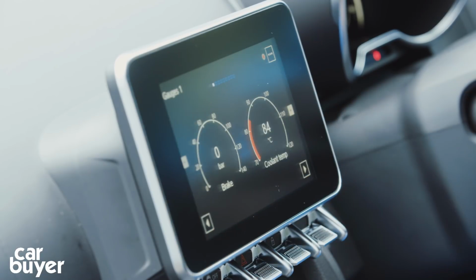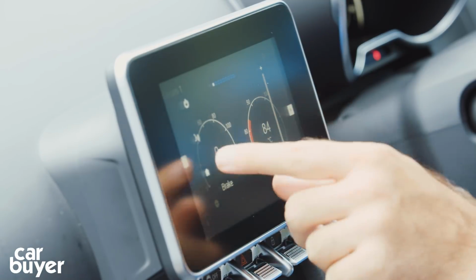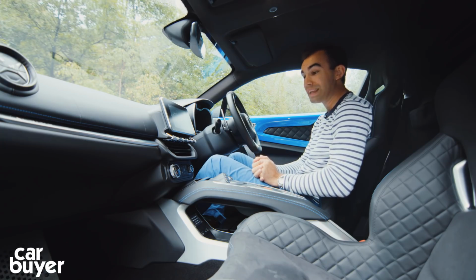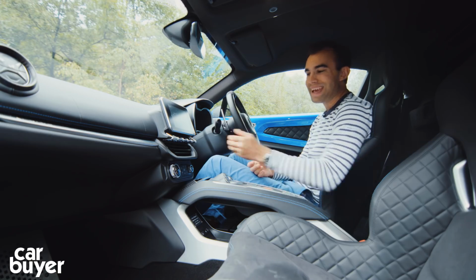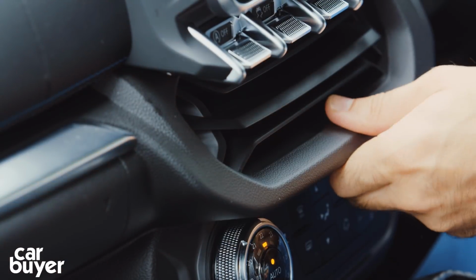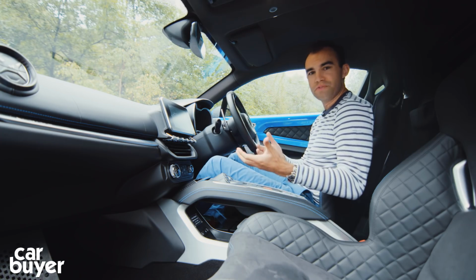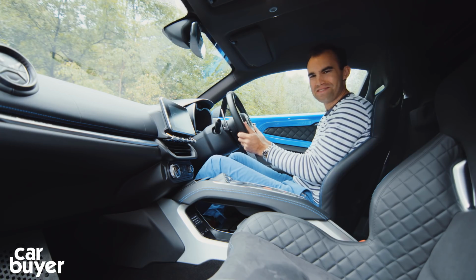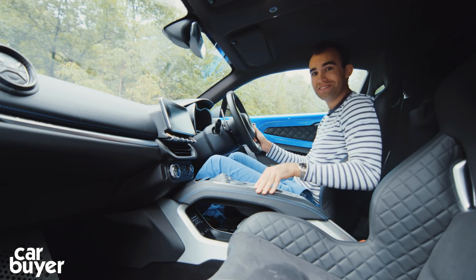Now, if you press the Alpine logo in the centre, you've got lots of ancillary gauges and dials, just the type of thing you want in a small little sports car. Quality-wise, generally speaking, it's absolutely fine. Yes, there are some scratchy plastics and all the controls are pinched from various different Renaults, but all the touch points feel very good. There's lots of nice bits of leather. The steering wheel feels absolutely fantastic to hold, and all the controls down here feel of very good quality.